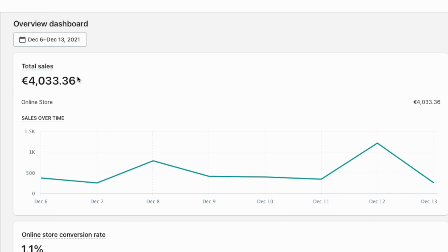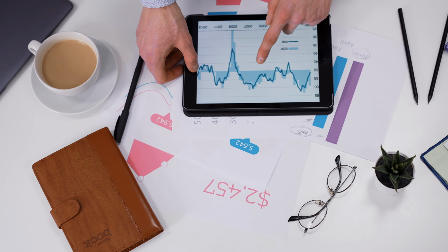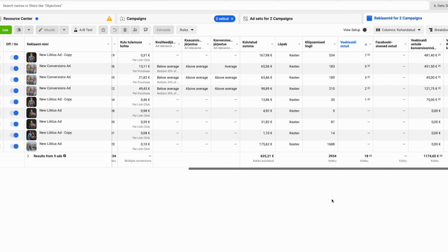We ran these ads for a total of 7 days and made around $4,000 in sales. Given the fact that we haven't analyzed any data from these ads and we have not done any retargeting, I believe this business has huge potential in the upcoming years.